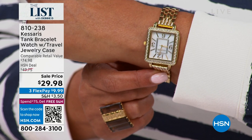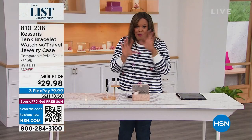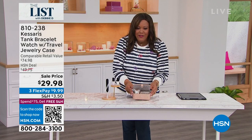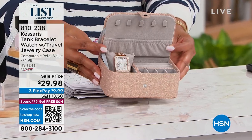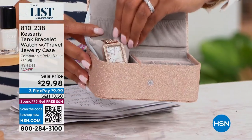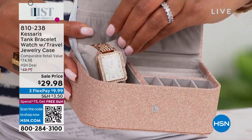You're not only going to get the watch, which is also a bracelet, but I'm also going to give you this. I want you to back up a minute. Look at this beautiful, beautiful jewelry case. You see how lovely this is? So you get the beautiful watch if you'd like to get this for a gift for somebody. Whoops, I'm graceful. It's gonna come with the watch with a 10-year warranty.